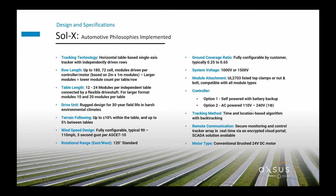Ground coverage, typically we have it from 0.25 to 0.65, but again, we can design it the way the customer requirement is. The more you spread the tables from each other, the better. We have done wind tunnel tests, and from the wind tunnel we know that when you have a certain distance between the rows, the row starts behaving like an exterior row. So you have to maintain those things to be more efficient in the field.